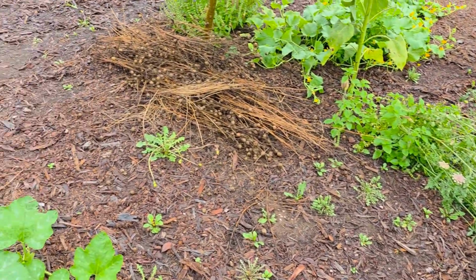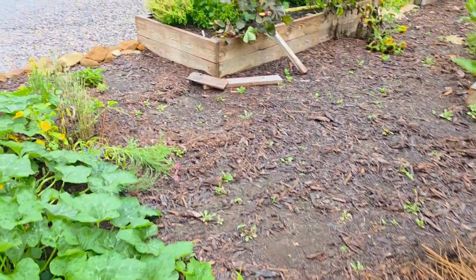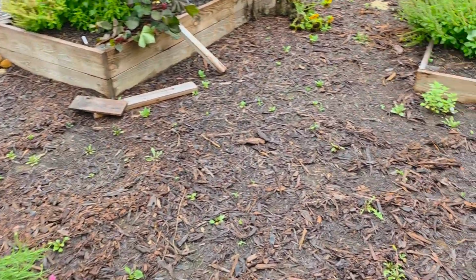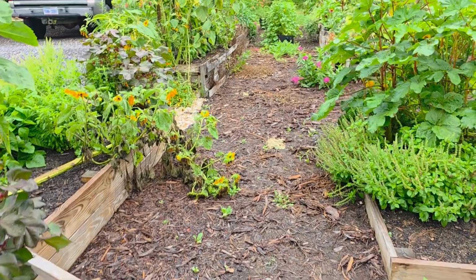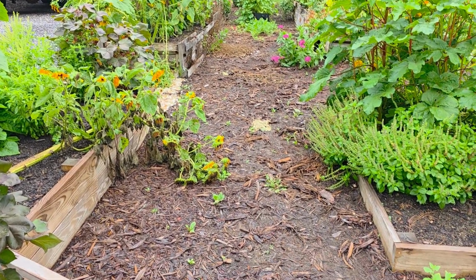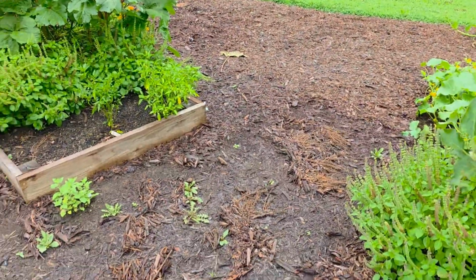So you can see all of this is washed really badly. I mean, this doesn't affect much except for me walking, and you can see all of the weeds. I certainly need to get out here and weed pretty badly.